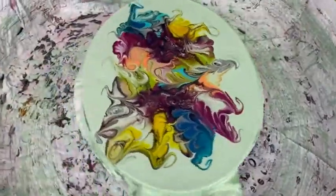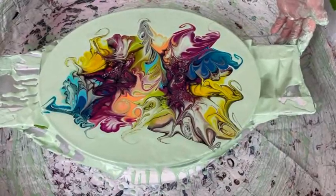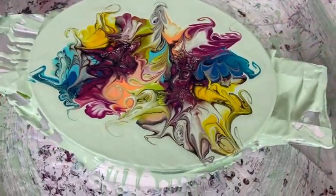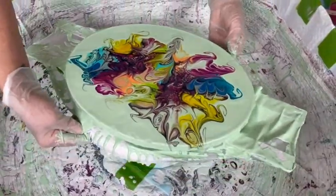I love this. Yeah, I love that too. The green background is really cool. I wonder if I should spin it to get some over here. Or well, you'll have to tip it. Yeah, that's what I'm thinking.